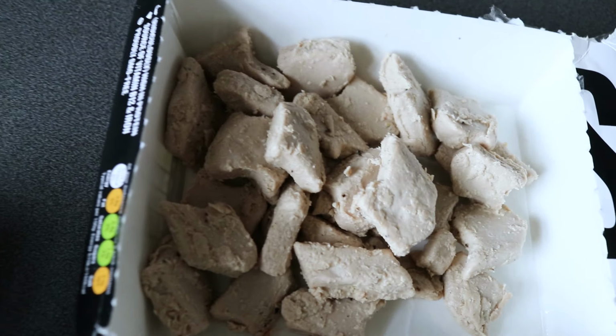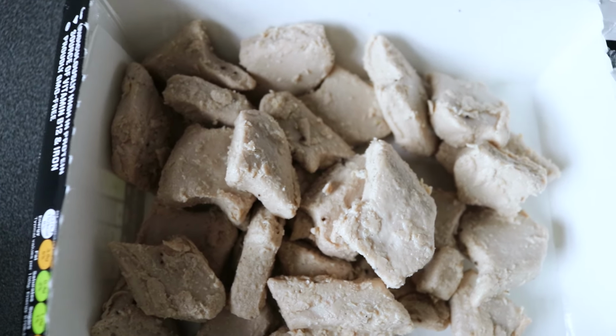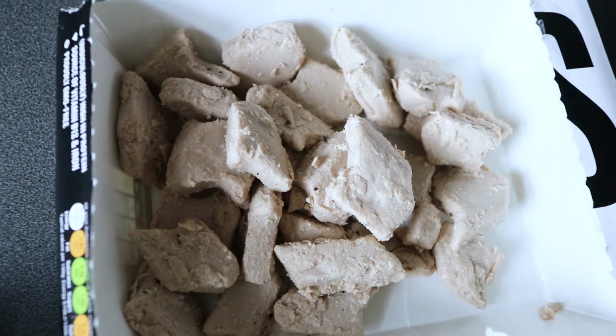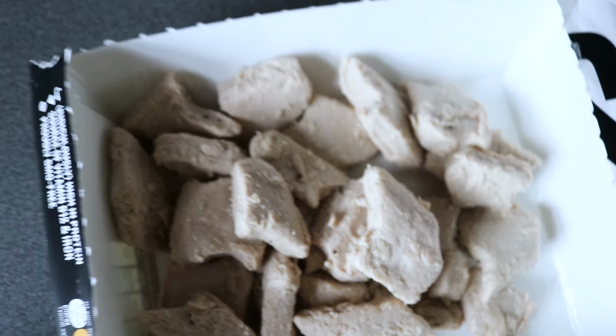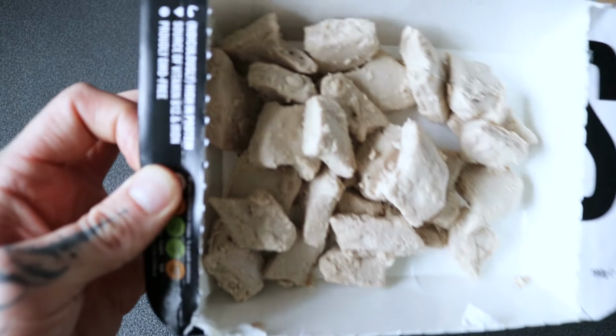So straight away, I can honestly say that that did smell like chicken. If you can see in there, it looks like rubbery chicken, to be fair, doesn't it? Like the chicken you can buy in Tesco or Sainsbury's, the pre-packaged one that's already cooked, it looks like that a little bit, just rubbery. But it definitely smells like chicken, man, 100%.